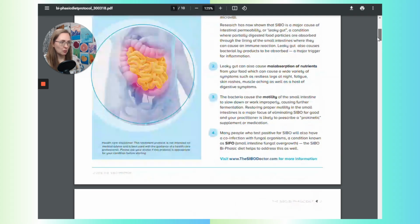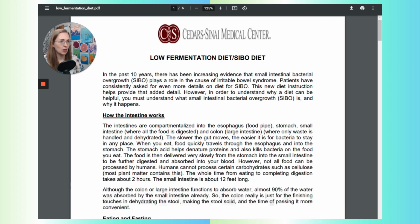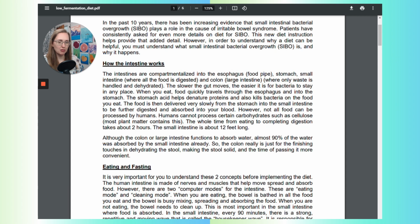Now, let's go ahead and we're going to talk about the last of the SIBO diets, which I personally think is the better of the available diets. I think it's pretty straightforward, and, well, here, I'll just show you. So that is the low fermentation diet from Cedars-Sinai. So this is going to be out of the clinic where Dr. Pimentel works. And, he gives you a little bit of a preface about how the intestines work.